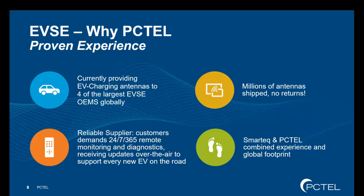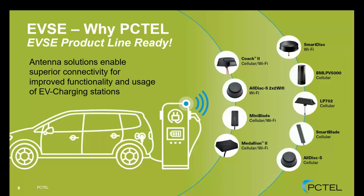We have been delivering antennas and antenna solutions for EV charging for more than 6 years now. We haven't received any antenna back from the field from these customers. And right now, with PCTEL and SmartTech combined, we can support customers worldwide with a wide range of products that could be used in these applications. So this is just a selection.